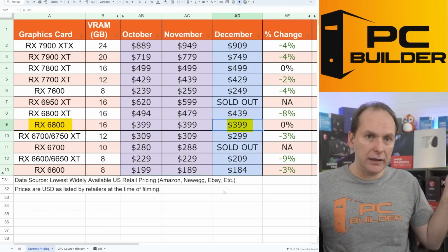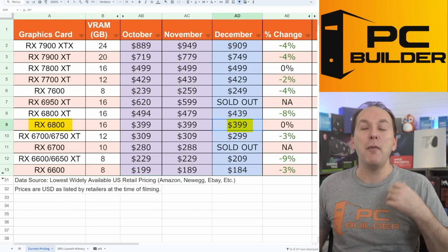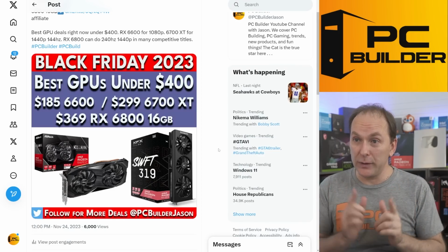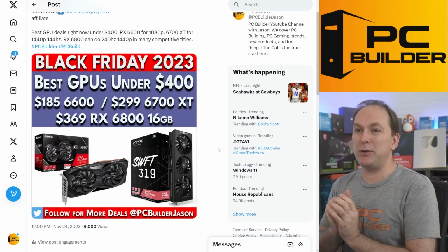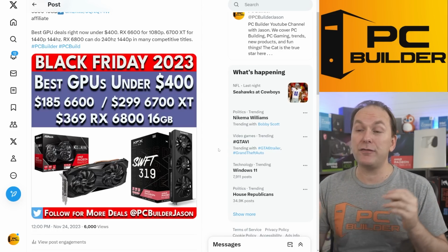And then the RX 6800, currently $399. Still a good deal for that card, but it did get down to $369. Kind of a spoiler alert for some of the other GPUs right there, but the 6800, 16 gigabyte, this is the non-XT version, for $369.